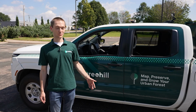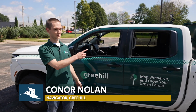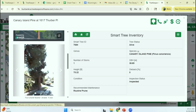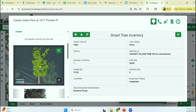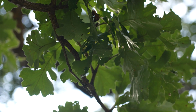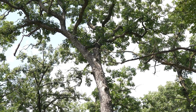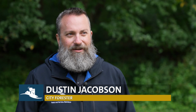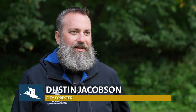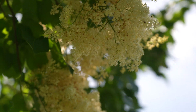At Green Hill, we drive vehicles like this around different cities, and we collect point cloud data, which we transform into digital twin maps of all the trees in the city. We were pretty interested. The city has not had a full street tree inventory for quite some time, if ever, that I know about. And so we'd done surveys for ash trees previously, but nothing would be the full city at one time.